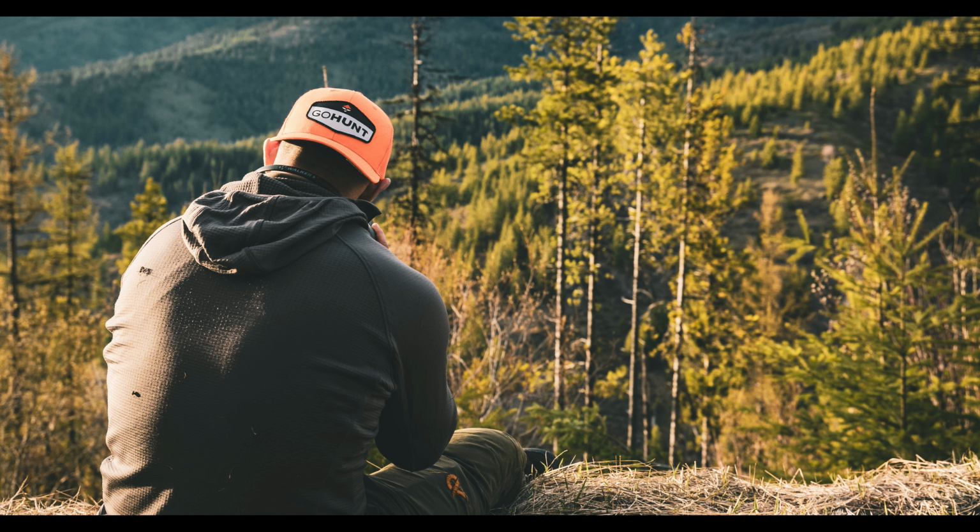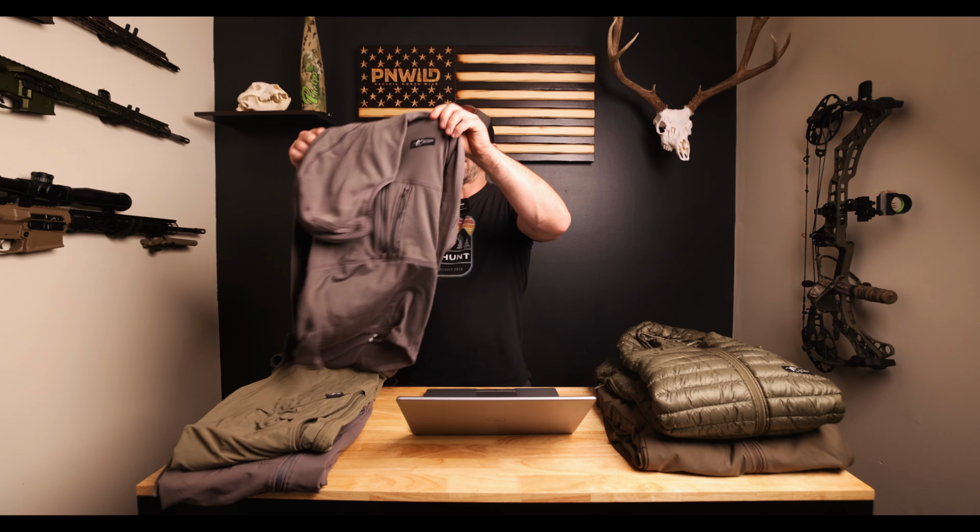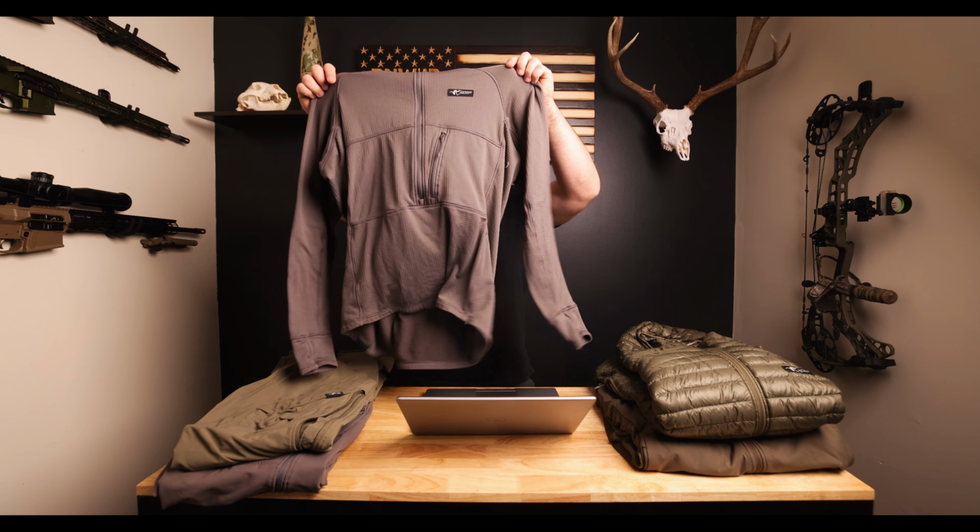Again, the hood itself is phenomenal. Like the way that they've shaped their hoods and the way that they have their zippers come way up. When you zip that thing up, it covers part of your mouth, so if it's really cold, you can zip it up, hunker down, and get out of the wind. Pull it up over your nose, get some warmth going there. But it's 139 bucks for this Helio hoodie.